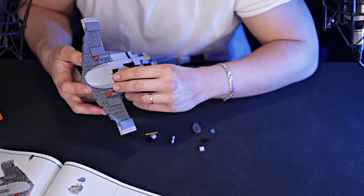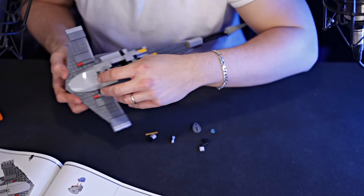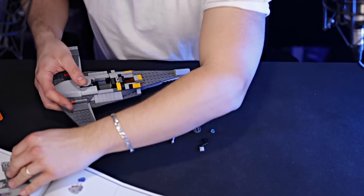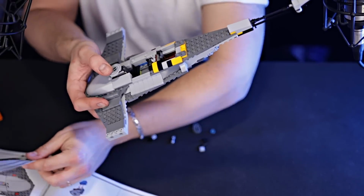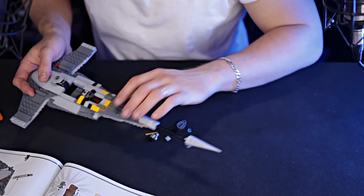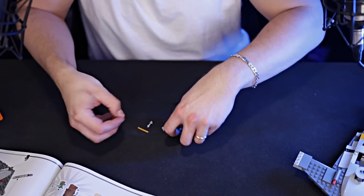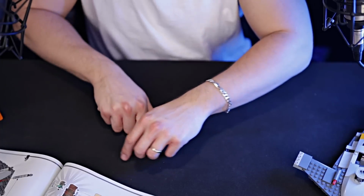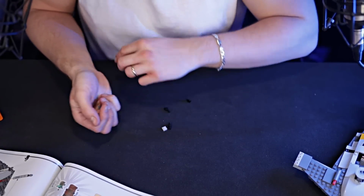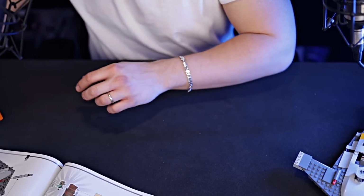But still, you clip it on there. And we've got an engine part there. And that's number 1 bags. I assume it's just going to be so quick, but with all those fiddly bits, it took a little bit longer.